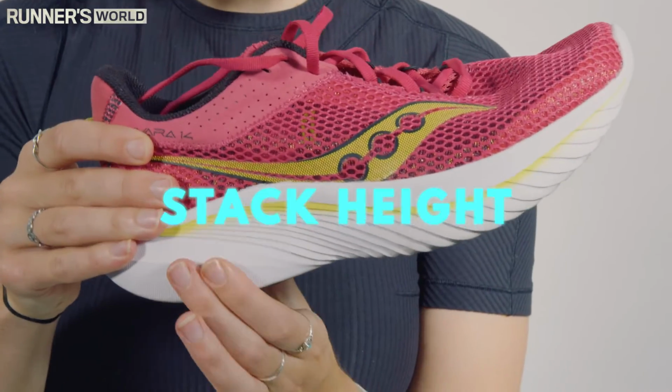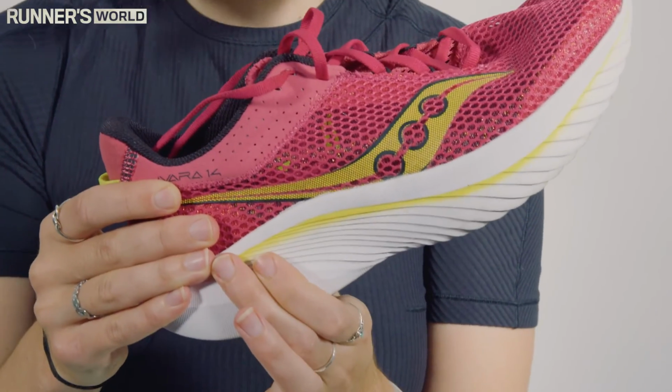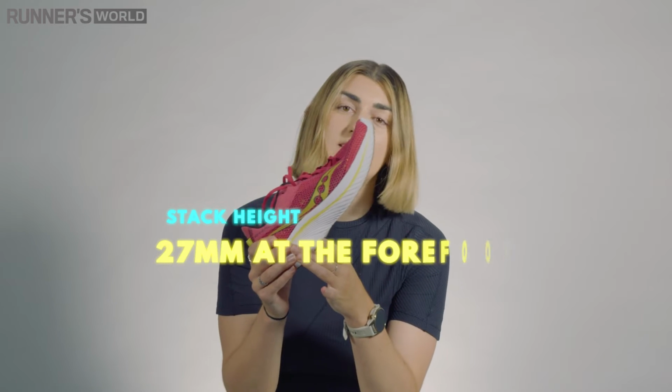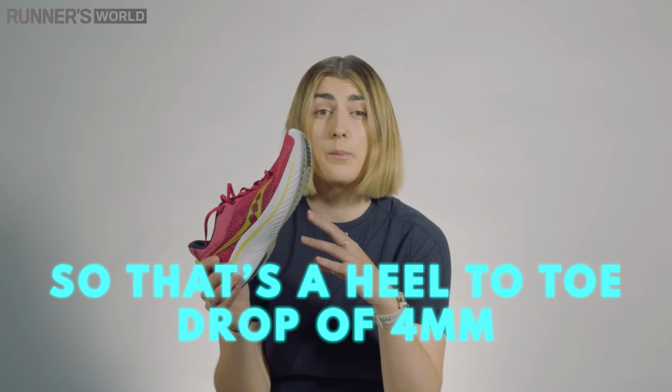So another fairly significant change is due to the stack height, which has been creeping up slowly over the years anyway, likely due to the demand for max cushion shoes. So for context, the Kinvara 13 measured 28.5mm in the heel and 24.5mm in the forefoot. So in terms of the stack, the Kinvara 14 measures 31mm in the heel and 27mm in the forefoot. So that's a heel to toe drop of 4mm, which is pretty low these days.